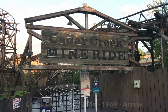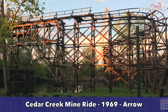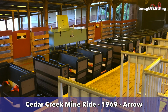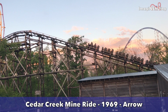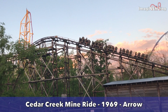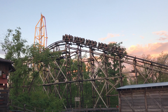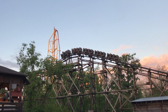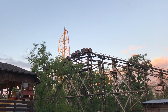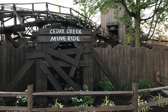Cedar Creek Mine Ride opened in 1969 and was built by Arrow. You know, they also built the Matterhorn at Disneyland. It reaches a height of 48 feet and 42 miles per hour. It's a 2-minute and 42-second ride and is actually one of the better Arrow mine coasters that I've ever ridden. It's also got a very interesting and well-themed queue.